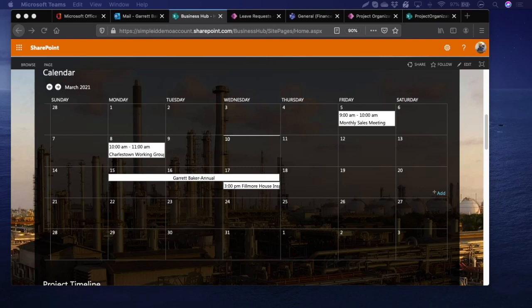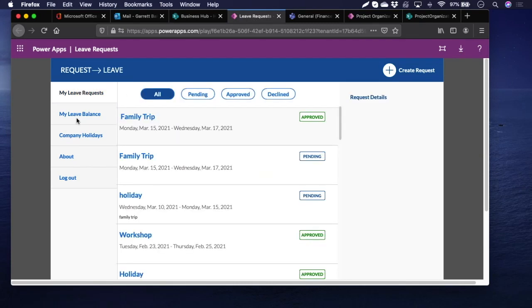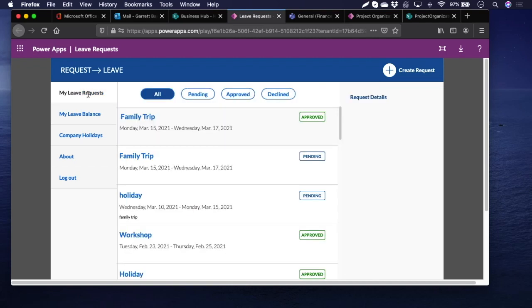All right, Cole, for our next, yep. It went really quickly through, if you go back into the app, just the actual, if you go to leave balance, for example, just to show you, just highlight that. Yeah, so it goes through all the different types of leave as well.